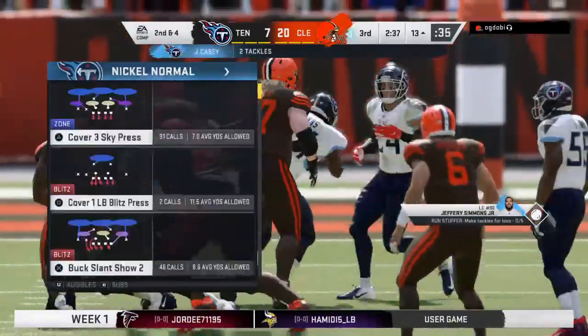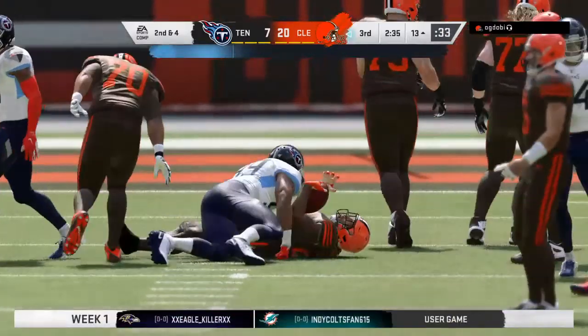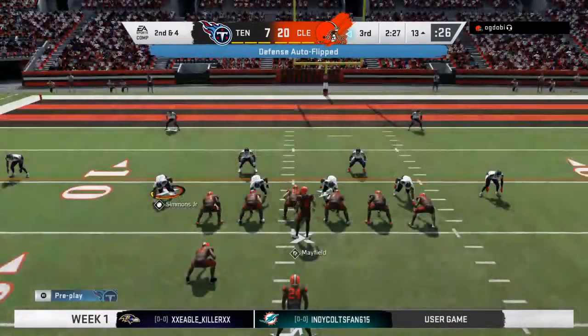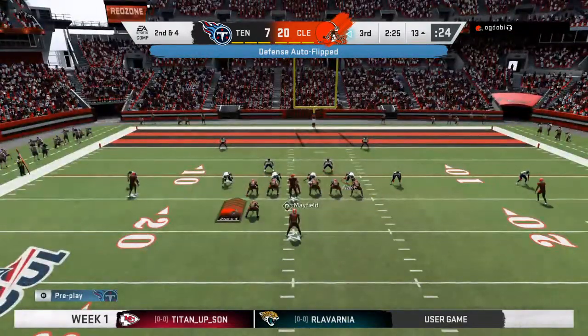Third quarter and you've got the lead. You're not ready to go into that 4-minute offense to close the game out, but a running game can really benefit your team right now. The last run got 6, now 2nd and 4.